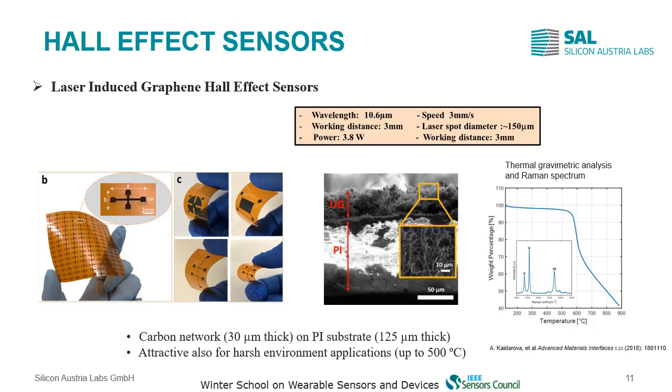This electron microscope image shows a cross-section of a processed polyimide, which was originally around 150 micrometers thick, and we can see here a roughly 30 micrometer thick layer of laser-induced graphene. Very clearly we can also see here the porous structure.